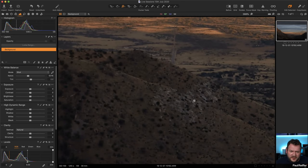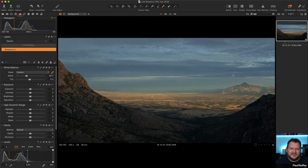Maybe if I zoom into here, maybe that would be... Not sure it will, though. Let's have a little try. Yeah, it's gone even more green. More green still. Yeah, that's not good. Okay, so we're into manual territory. So again, white balance. A lot of this is personal preference. It depends on how you remember the scene.